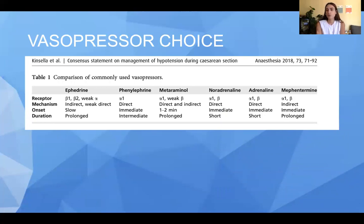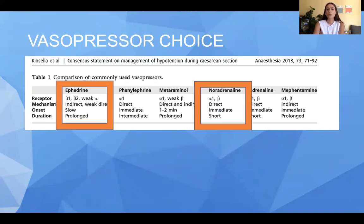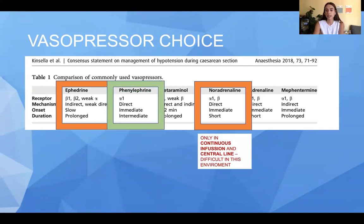It's difficult to compare in such little time all the vasopressors that we have to use, but I want to talk especially about phenylephrine and what makes it special and adequate for this environment and this scenario. Phenylephrine is a pure alpha-1 agonist, and it has a direct mechanism. So it's going to have an immediate onset of action with an intermediate duration.